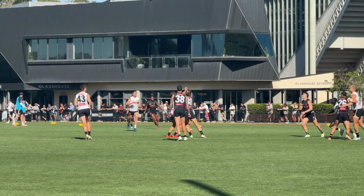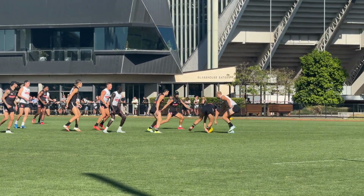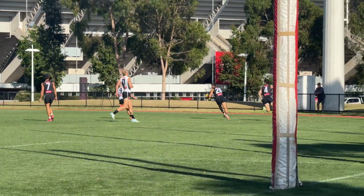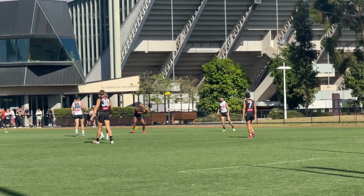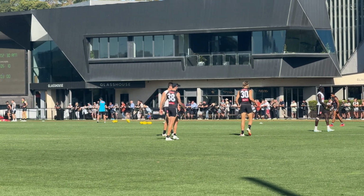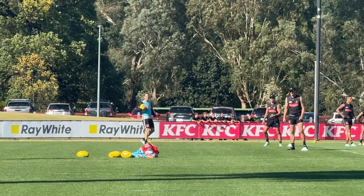There were a handful of players that really stood out to me today. I know I said on Monday no one really stood out because it was nice and easy, but I really loved what Will Hoskin-Elliott has been doing. And I know, in my opening round teams, I had him as a sub or whatever it may be.